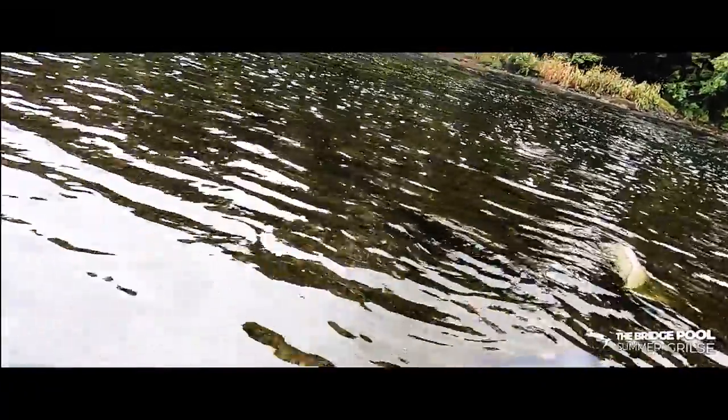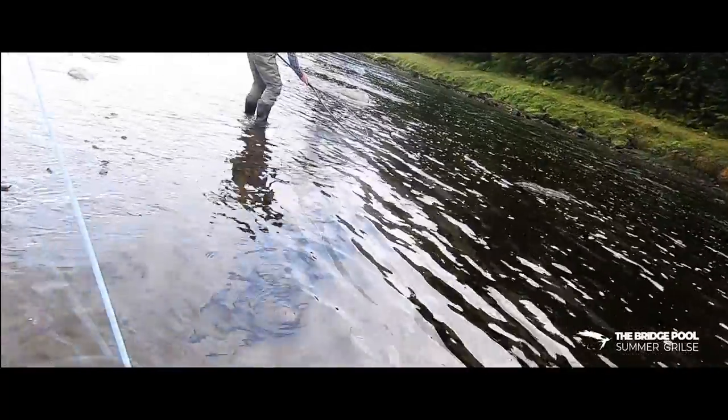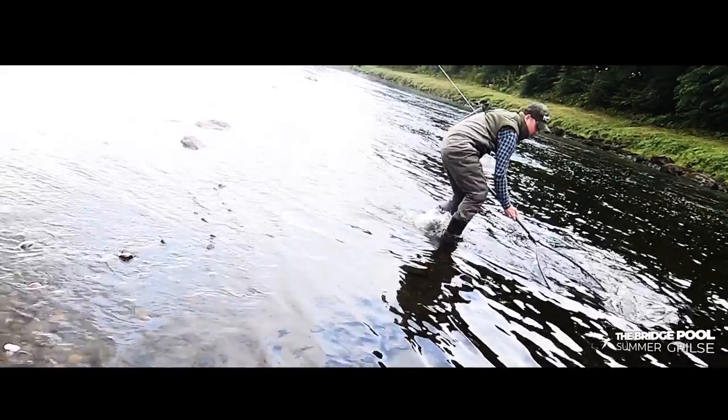This is typical of a grilse rolling around the surface, but it's definitely weakening though, and it won't be long till we get it. Jordan's here with the net at the right time, and we have it.